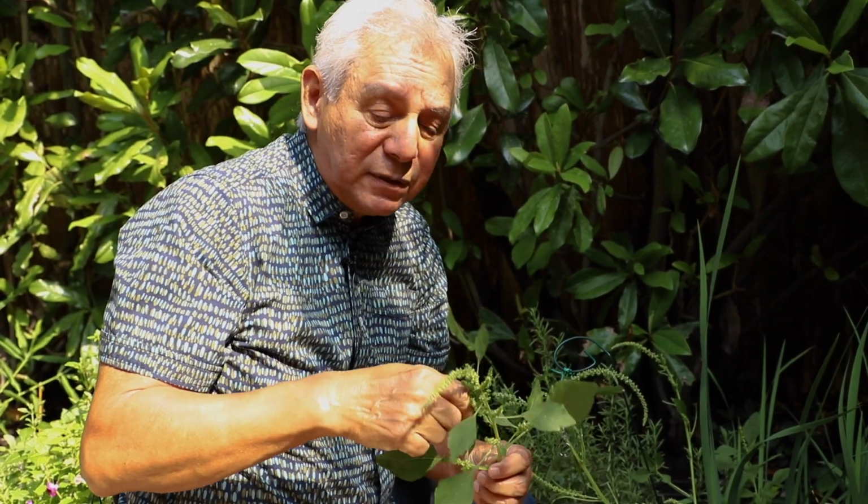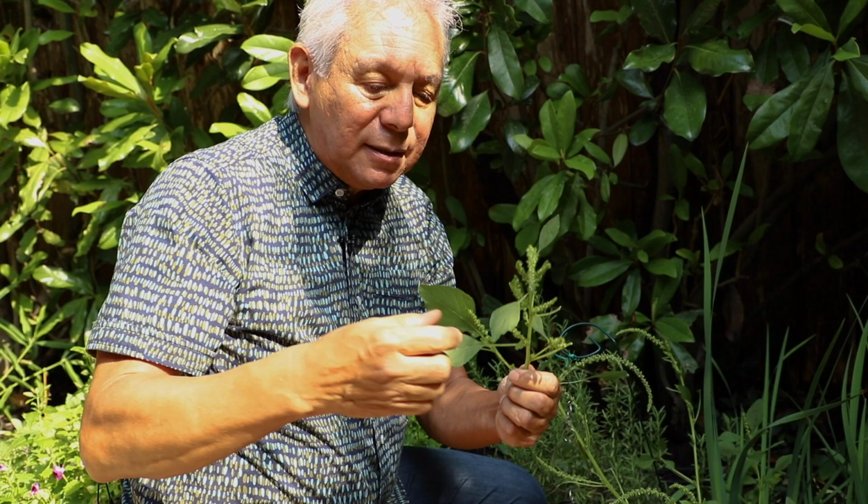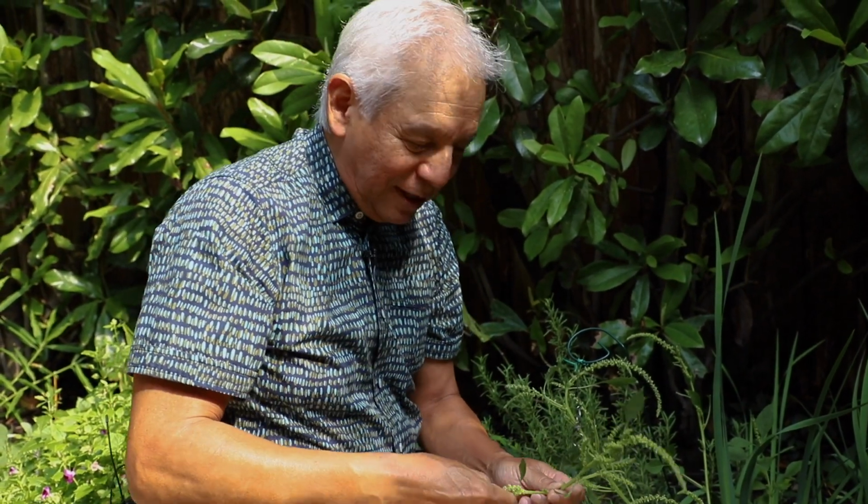You know, these plants, they've sustained people living here in Houston for 10,000 years. The people who lived here, their names were Tonkawa and Karankawa. And this is what they ate. And it's highly nutritious, so we can get back to our roots and be very healthy.